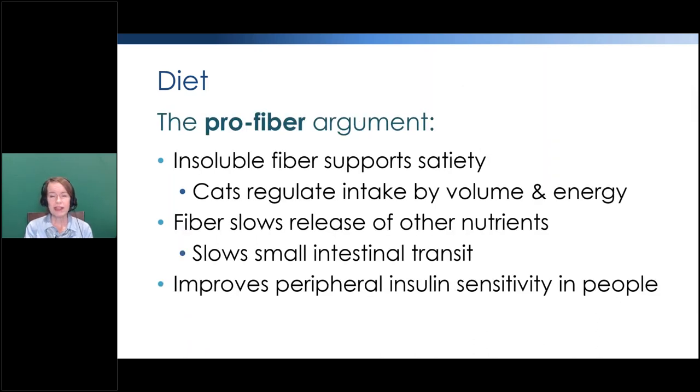When we look at the feline diabetes and diet arguments, it kind of falls into two camps. There's the high fiber, the pro-fiber argument. And this tended to be a very popular approach, probably in the 80s, then the 90s. It's kind of fallen by the wayside lately. But the arguments that support using fiber for our feline diabetics do include the fact that fiber is going to support feelings of satiety. And when cats are eating, their decisions about when they've had enough are partly driven by absolute caloric intake, but also substantially influenced by the simple volume of food in their stomach.